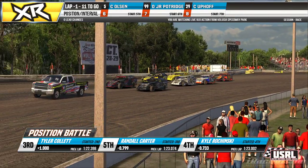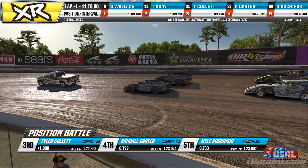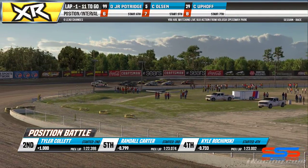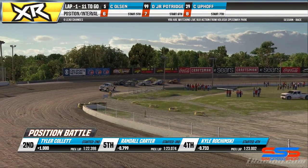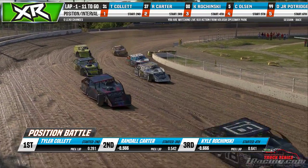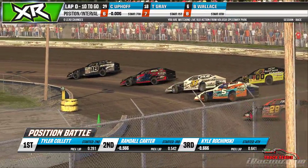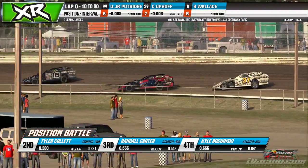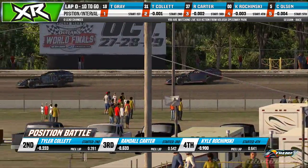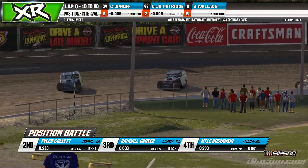Well, here we go. Heat race number 3, last one of the night before we start our mains here. And it's been fast and furious action so far here for the Accelerated VLR, presented by Accelerated here tonight. Here we go. Green flag in the air. These guys, man, storm off. Tyler gets a good jump out front. Yeah, he got the early lead there. And back in that 2nd spot right now is Tyler Collette. It's actually Terry Gray up front. Okay. Terry Gray hit the point.